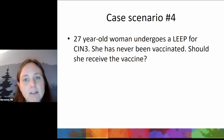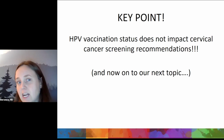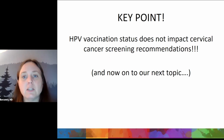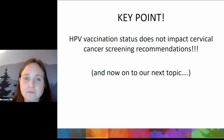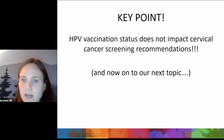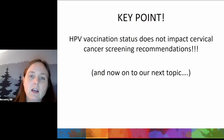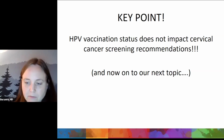And then the key point I have to make as a GYN oncologist is that, one, vaccinate, vaccinate, vaccinate. I think this is a huge opportunity to reduce a lot of the impact of cancer and pre-cancer. And currently in our country and other countries, the status of HPV vaccination does not impact cervical cancer screening recommendations. So even if you're vaccinated, your screening is still the same. And I don't expect that recommendation to change. And that will lead me into our next topic, which is cervical cancer screening.